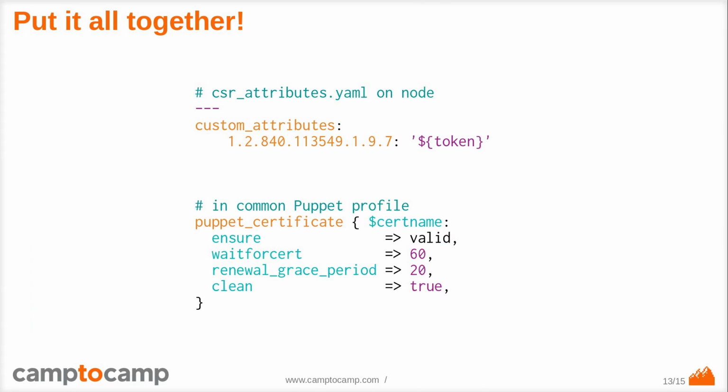Let's put it all together now. This code can go into a common profile Puppet class, for example. When the Puppet certificate is less than 20 days from expiration, the puppet_certificate type will clean the certificate from the CA server using its current certificate to authenticate, then clean its certificate locally, and generate a new certificate using the CSR attributes YAML file to insert the unique token as a challenge password. It will wait for 60 seconds for the certificate to be signed by the CA, and at the end of the Puppet run, the node has a new valid certificate, allowing it to send its reports to the Puppet master.